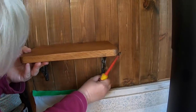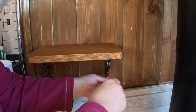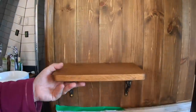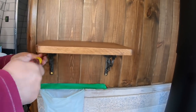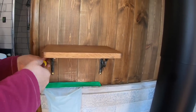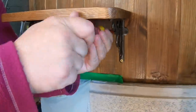Screws that were supplied with the brackets were the same colour as the brackets, but they were really soft. As soon as you started screwing into them, they really churned up the head. So we've used our own screws, and we're going to put a bit of bronze or black paint over the top of them just to disguise the colour.